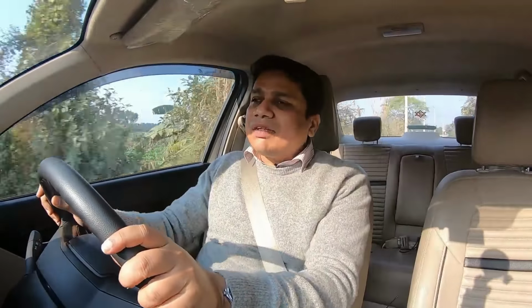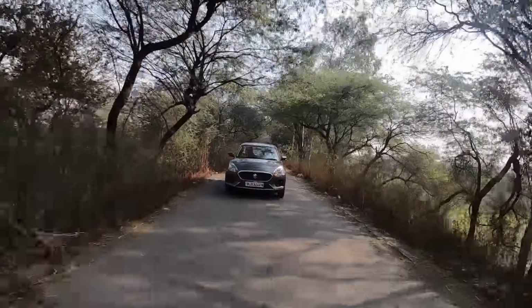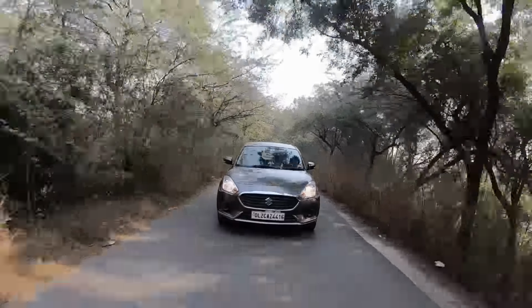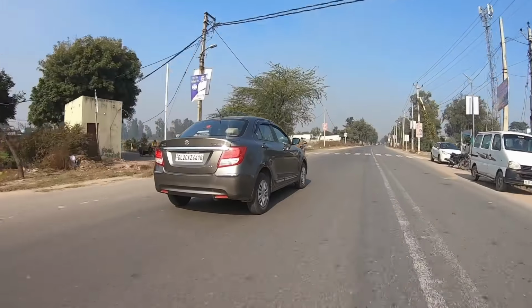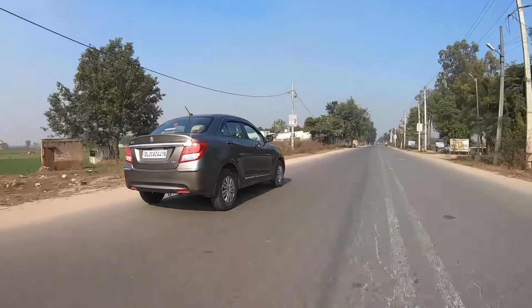Well, so here I am driving the 1.2 K-Series engine Dzire. Now, in terms of outright power, both these cars are neck and neck, but the difference is not in the power output, but in the way that power is generated. This one is a very responsive engine. In fact, not only is it better than the Amaze engine, it is the best engine in this segment. It triumphs over all its other rivals in this segment for sheer responsiveness, for sheer quietness, and also, of course, Maruti, so for sheer fuel economy.